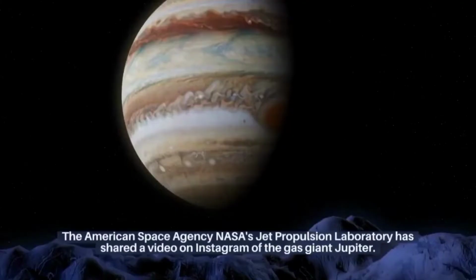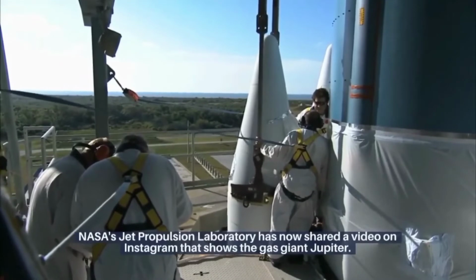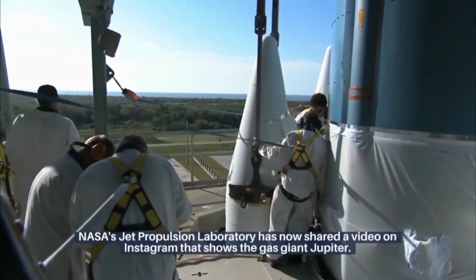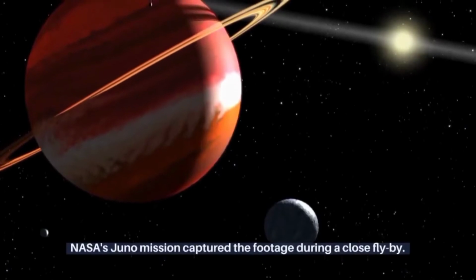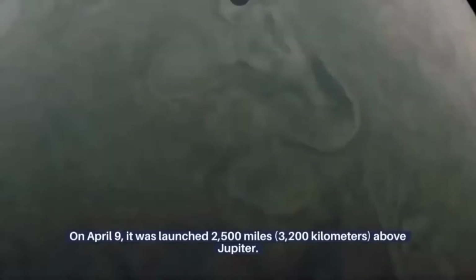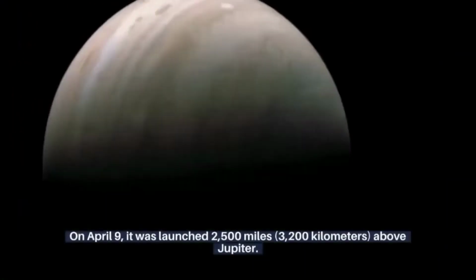The American Space Agency NASA's Jet Propulsion Laboratory has shared a video on Instagram of the gas giant Jupiter. NASA's Jet Propulsion Laboratory has now shared a video on Instagram that shows the gas giant Jupiter. NASA's Juno mission captured the footage during a close flyby. On April 9, it was launched 2,500 miles, 3,200 kilometers, above Jupiter.